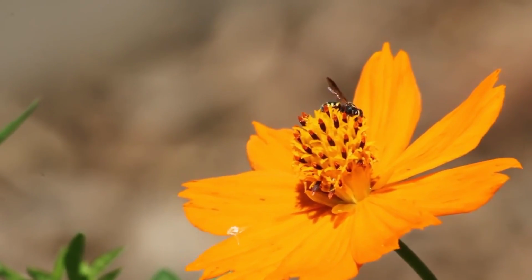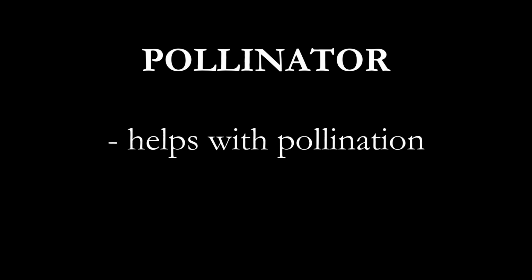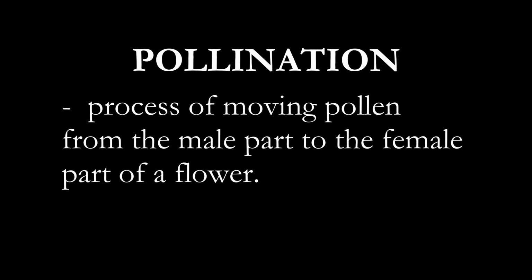One type of animal we want in the garden is called a pollinator. A pollinator is an animal that helps with a very important process called pollination. And pollination is the process of moving pollen from the male part to the female part of a flower.